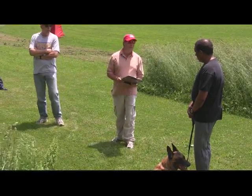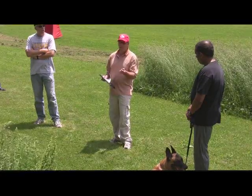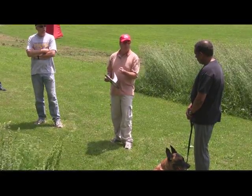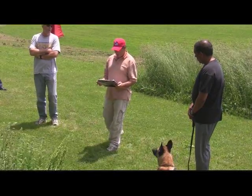The big deduction comes on the out. He's very slowed out. You give the out command, he pulls, shakes, growls, pulls, shakes, and then finally releases. He should be quicker on the out. This is a good exercise.